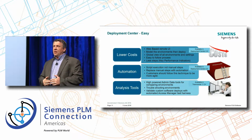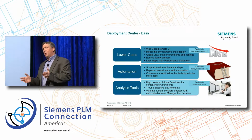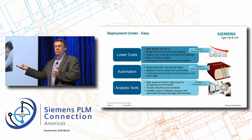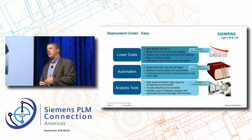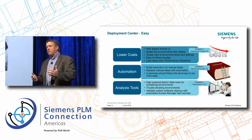It is a consistent process of five steps, and there's some intelligence built in. For example, if I don't have anything to change, the deployment tab doesn't show up. Makes sense, right? Why show me something that I don't need to do? So we're trying to add that kind of user experience into the Deployment Center to make it more discoverable, more obvious for you guys to use.